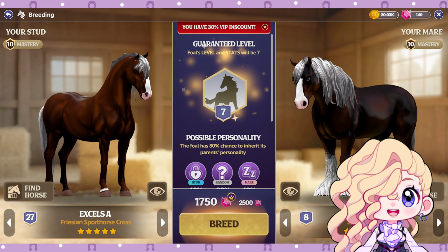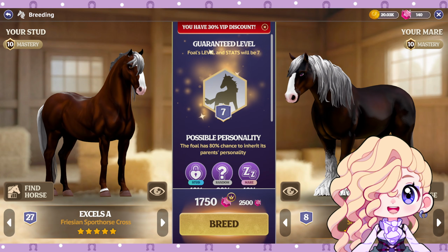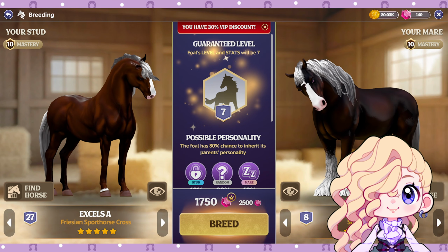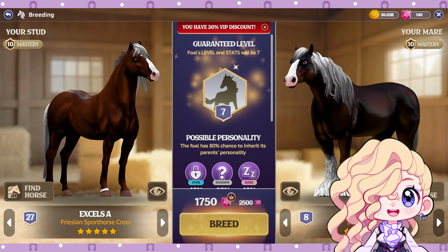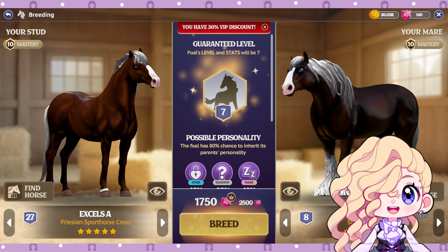I think it's like a Vietnamese coffee bean, but it's a very sweet kind of coffee. Yeah, don't ask why I've decided to name it after a Vietnamese coffee bean. Vietnam coffee is delicious, okay? But yeah, this is Excelsa. It did get the mane and tail from the Shire, okay? So it's just the regular mane and tail.